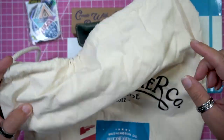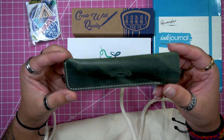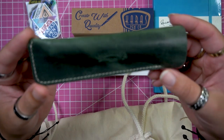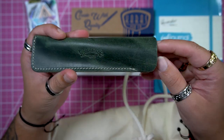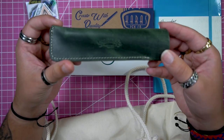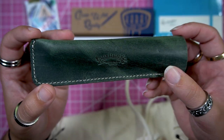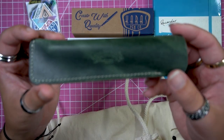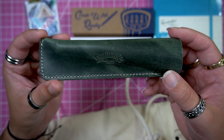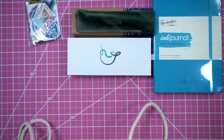And then inside, you've got this beautiful Gatlin Leather pen holder. Look how nice that is. I have one of my pens in here too, but we'll talk about that in a second. Look how nice that is. It is such good quality. I'm in love. This is what I'm going to start carrying around on a daily basis, because it is amazing.